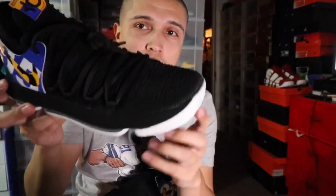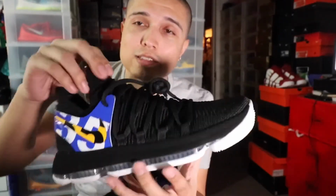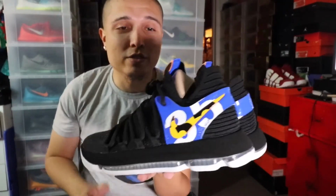It would have been dope if they had a secondary lace on these, but they don't. But besides that, the traditional black Flyknit there, black lacings. Oh my gosh, this shoe is so beautiful. I'm going to have to take it to the foot really, really soon.